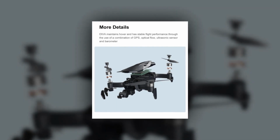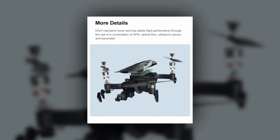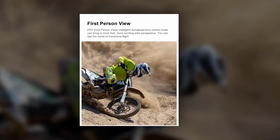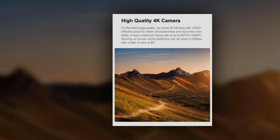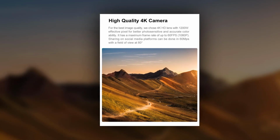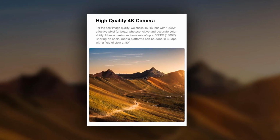Diva's 2-axis gimbal and smooth Vitus stabilization feature work together to significantly reduce jitter in the video footage, and allow for a higher degree of stability when recording cinematic footage. For the highest picture quality, it has a 4K HD lens with a 1200-watt LED ring flash because it has the potential to capture more details and produce precise color.